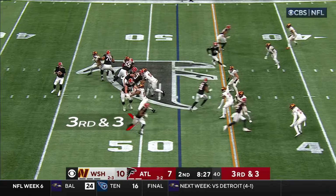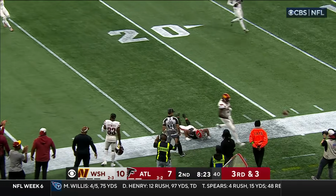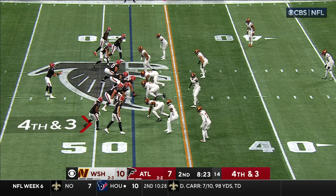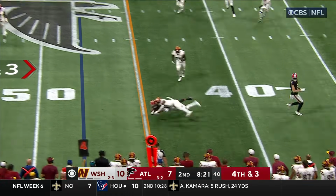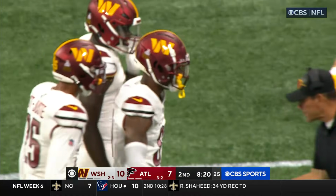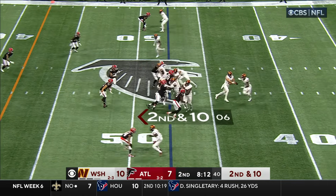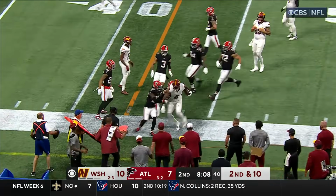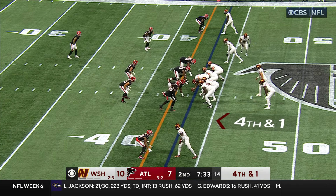Ritter takes the snap. Looking right. Looking for Robinson, and a wheel route incomplete. Racing back into coverage was Jamin Davis. Ritter, and it's incomplete. Looking for Robinson, and Cameron Curl was right there. 2nd down and 10. Here's Robinson trying the left side. Nice run by Brian Robinson, nudged out by Ellis at the 45.